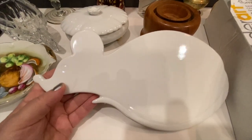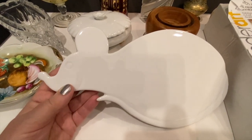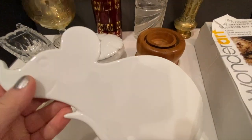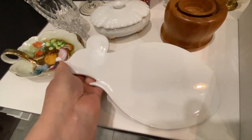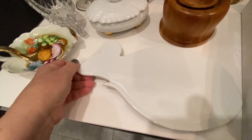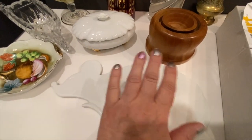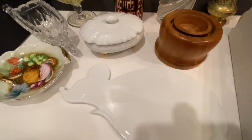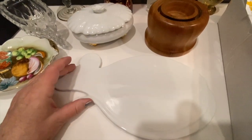Here is probably the cutest thing I've ever seen. I've never seen this before. It's a cheese platter and it's made of white ceramic. There's no markings, and it's about 11 and a half inch across. That's perfect when you have visitors, little knife and your block of cheese here. So that will be between $18 and $22.